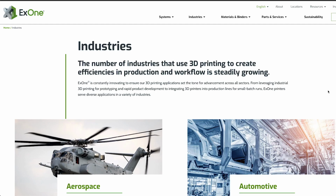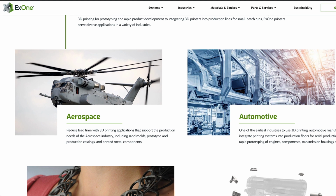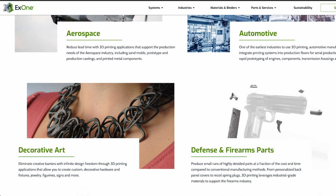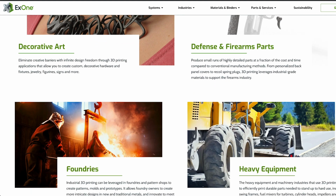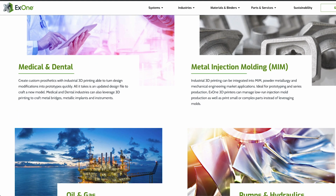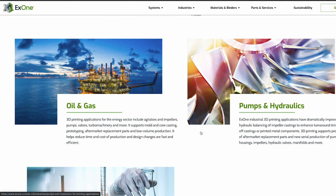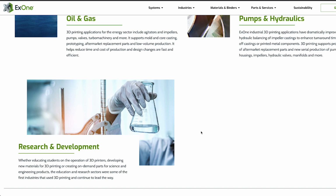XOne works in a myriad of different industries, and the number of industries that are using 3D printing to create efficiencies in production and workflow is steadily growing. We can see that they have a ton of industries, all the way from aerospace, automotive, decorative art, defense and firearms, and really the list goes on. But some of the ones that really stand out to me are the ones mentioned, as well as oil and gas, and research and development.